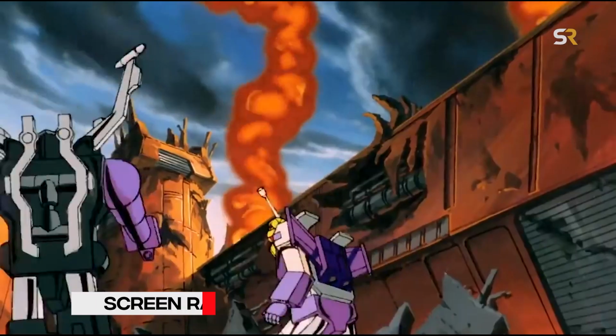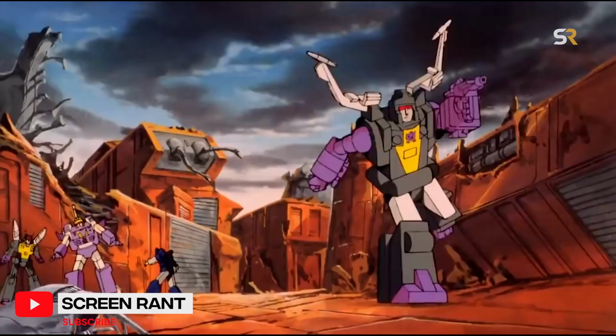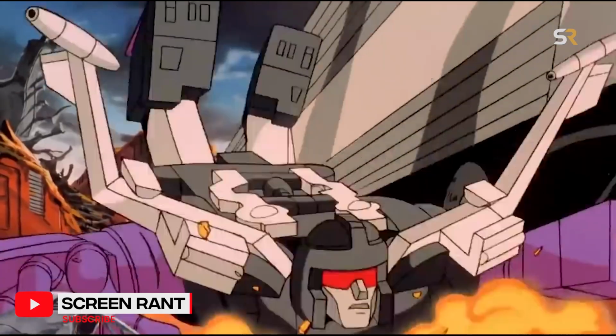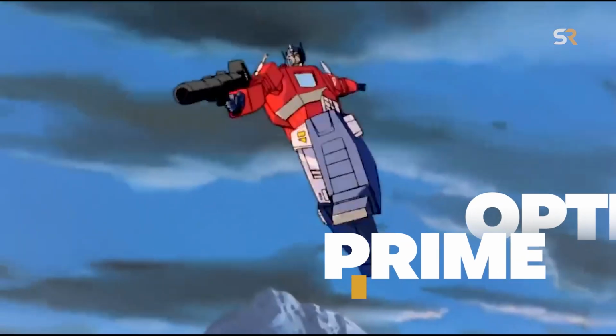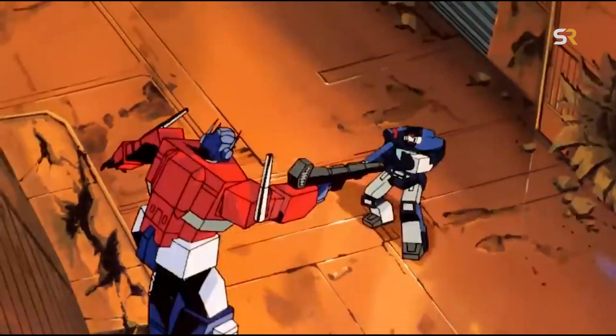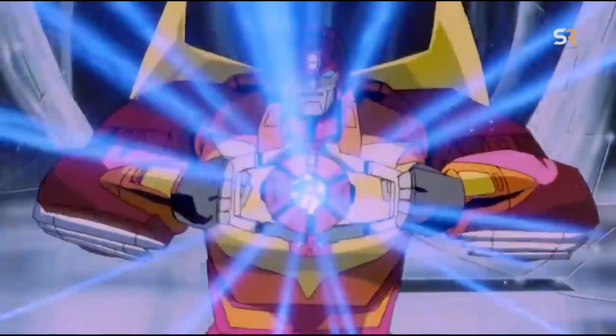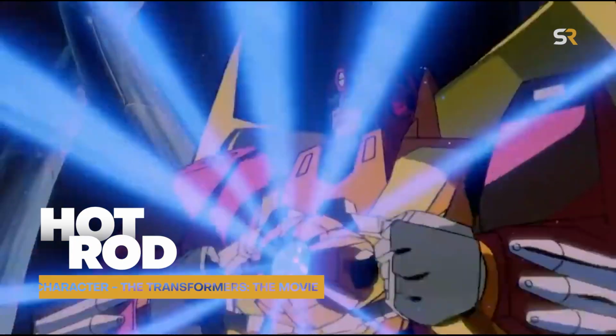This is a direct callback to the lyrics of the Stan Bush song, The Touch, which includes the lyrics, "You got the touch, you got the power." The Stan Bush song is an all-time classic for fans of Transformers the movie, as it plays at a crucial moment when Optimus Prime is single-handedly fighting multiple Decepticons. The song again plays at the end of the 1986 film when Hot Rod unleashes the Matrix of Leadership.